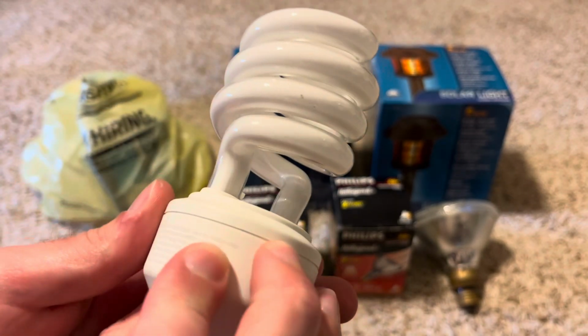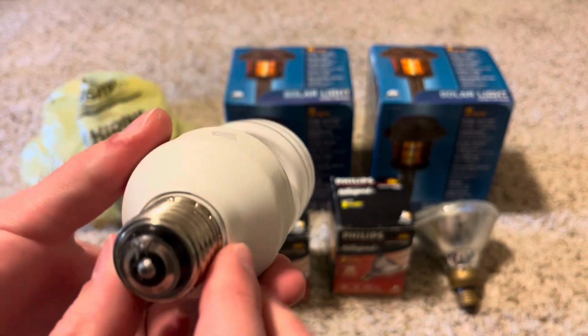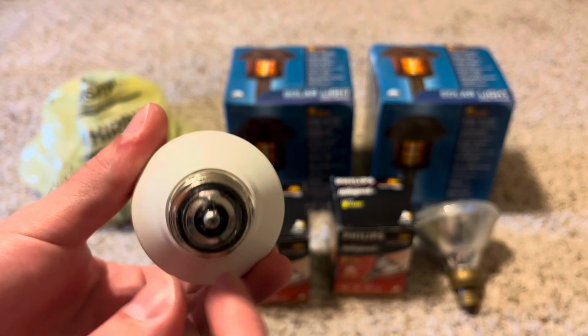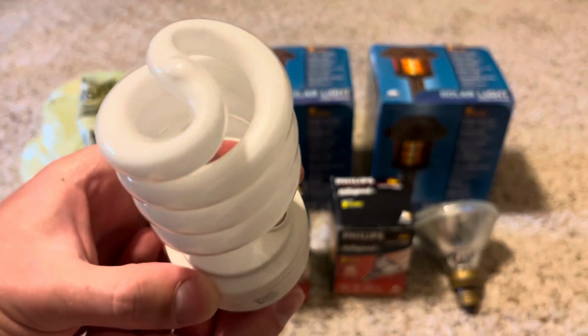Now the condition of this bulb looks like it's in very good condition. It looks like it was slightly used, so this bulb should still work. And of course, it also does have the base for the three-way option. So yeah, I'll have to test this out as well. But yeah, this is really cool. It's a nice three-way CFL.